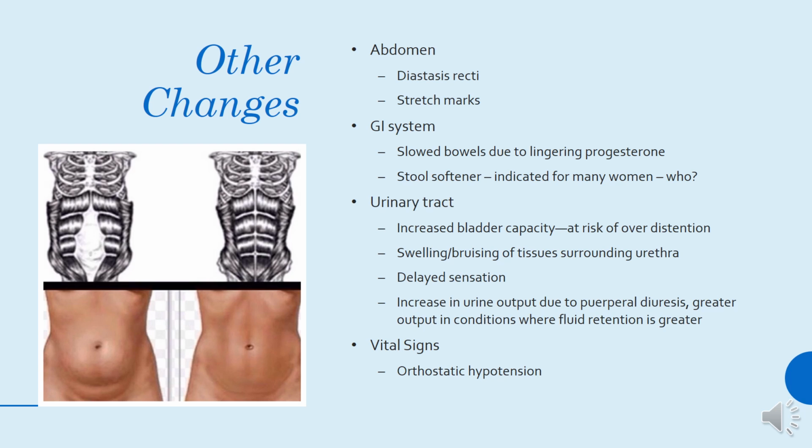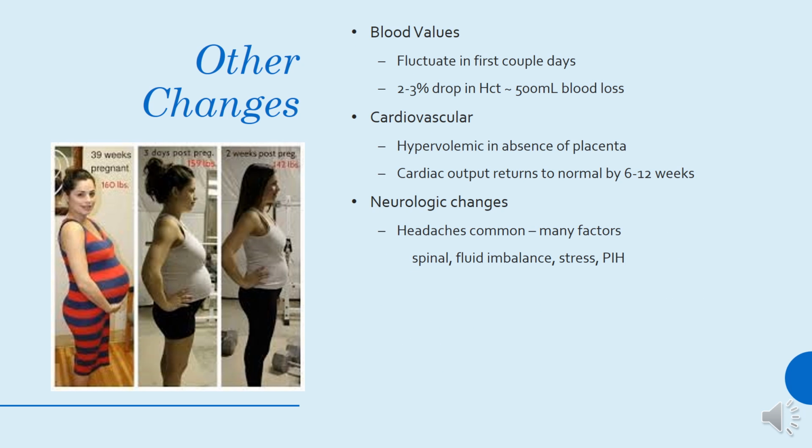Vital signs. There may be some increase in orthostatic hypotension as those changes are occurring with that blood volume and shifting of fluids. The blood values fluctuate in the first couple of days as those fluids and things are shifting. We do recognize that when we're monitoring the hematocrit in regards to blood loss, a 500 milliliter blood loss would account for about a 2 or 3% drop in hematocrit, and that's fairly typical in a normal vaginal delivery.